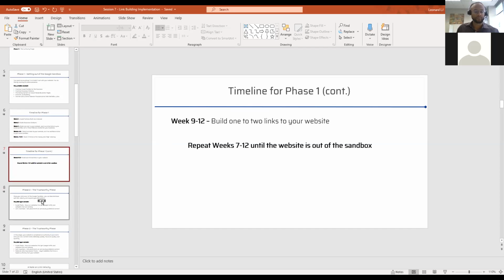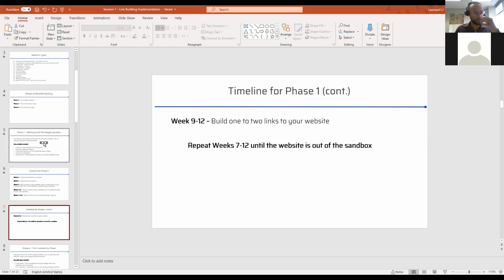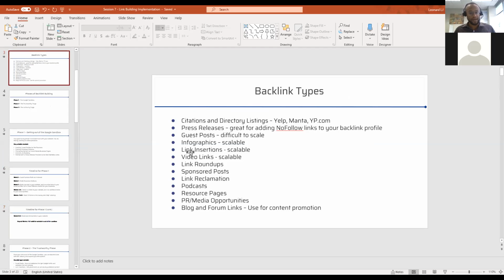So when you say build 1 to 2 links to your website, like getting an external link, right? That's right. Okay. So that can be any of these methods that we went over in this slide. Okay.